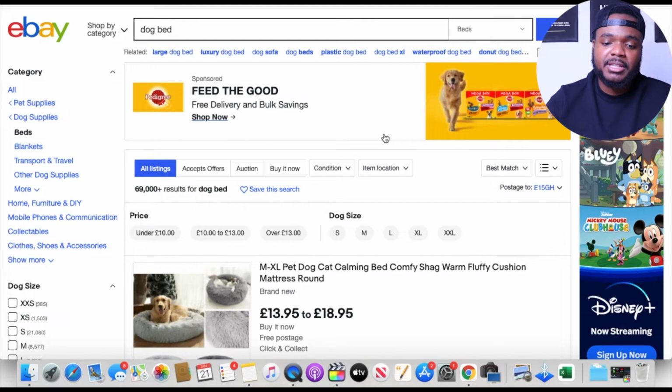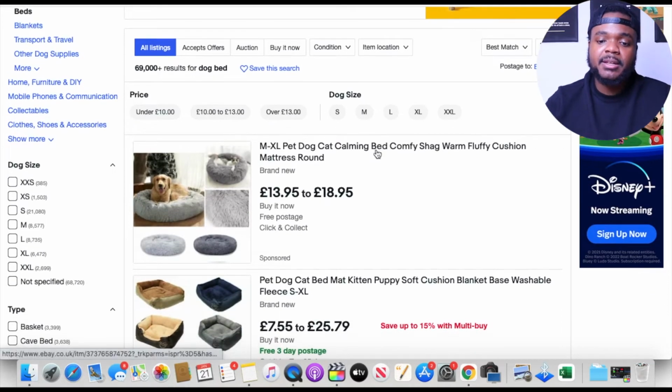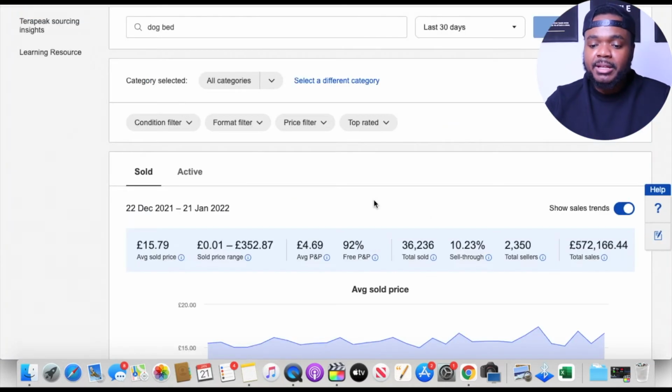So if I just jump back onto eBay, if we look at dog beds once again, I'm going to jump back over to Terapeak. The key things that you need to look out for is the total amount of sellers compared to the total amount of sales. As we can see for dog beds, there's 2,350 sellers, and amongst those sellers, they were able to make £572,000. So these two numbers here give us a basis of what we should be looking at.